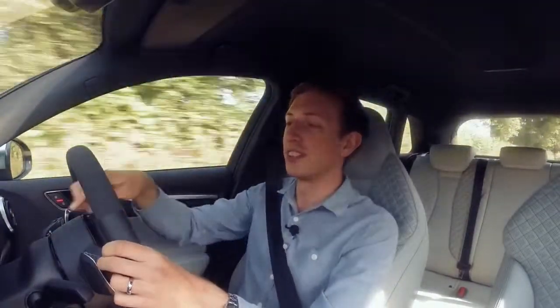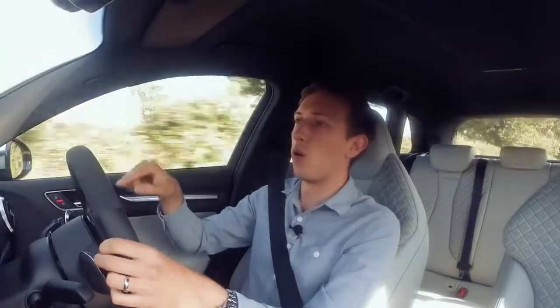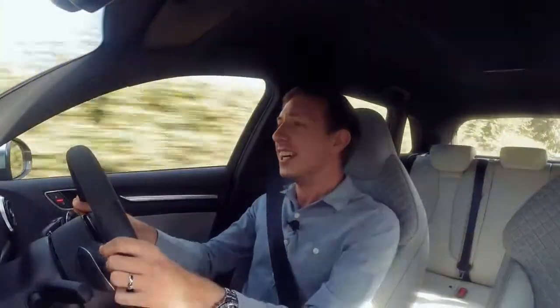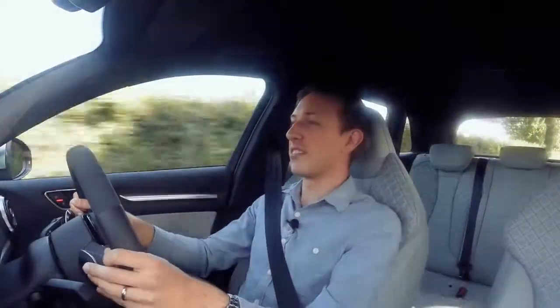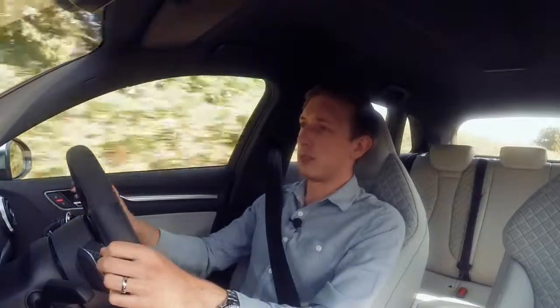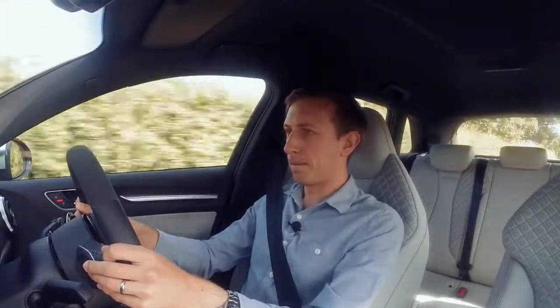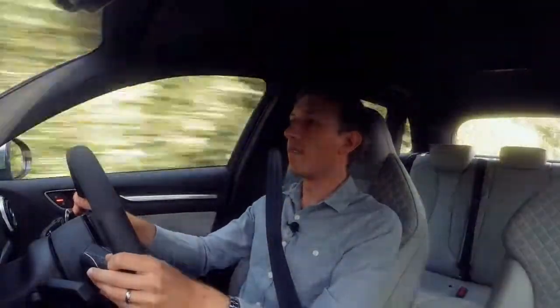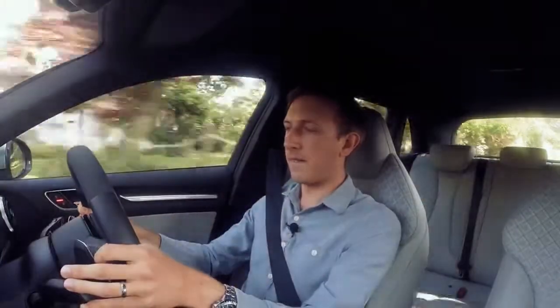I love the boost gauge. You get a little boost gauge on the dials, which is awesome. It's just a row of LEDs and it's sort of like warp drive. As soon as you get to the top, you know you're going really quick. Oh! Calm down, calm down. We are driving an Audi, which means we are sensible, and we must not downshift as we go past cyclists. See? Sensible.